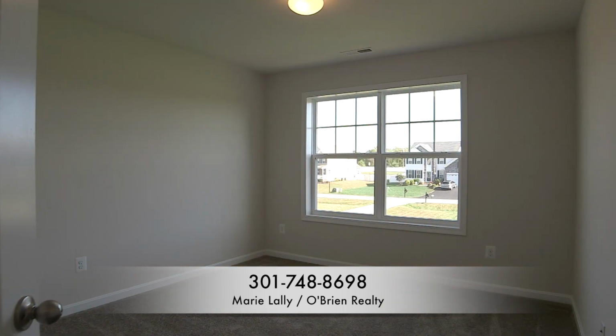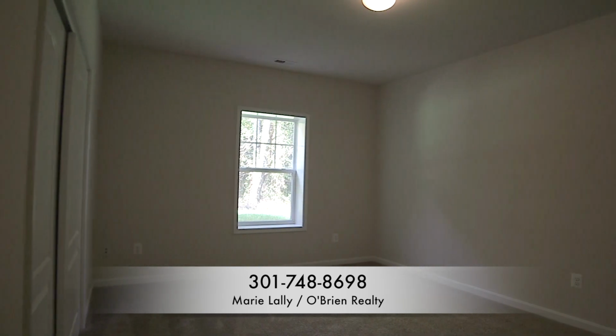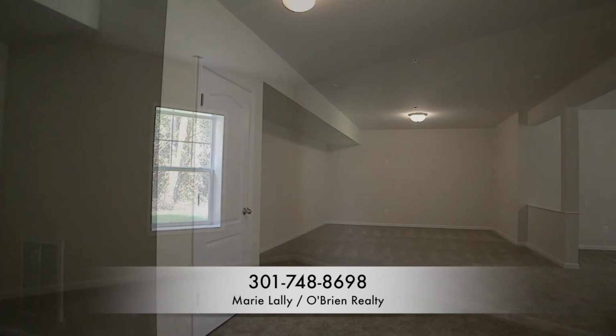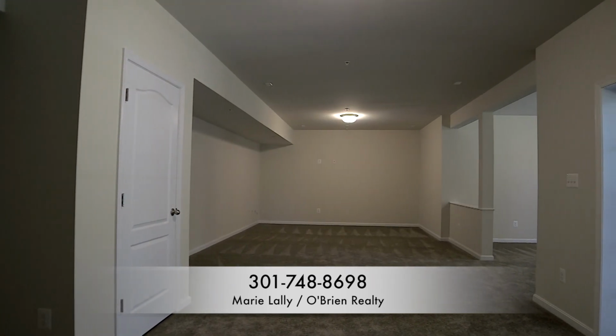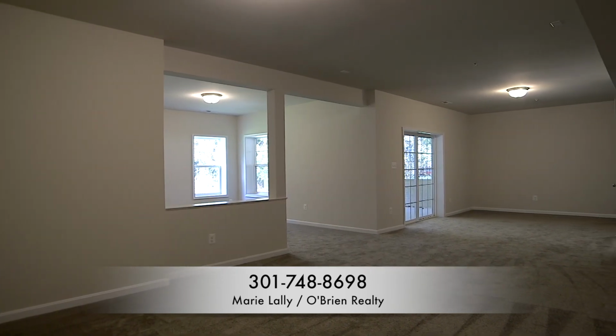This 5-bedroom, 3.5-bath home has over 3,000 finished square feet above grade and boasts a fully finished walkout basement with a large rec room and adjoining flex room.